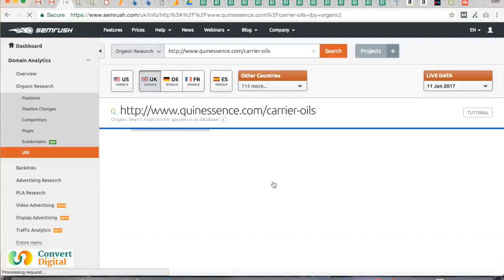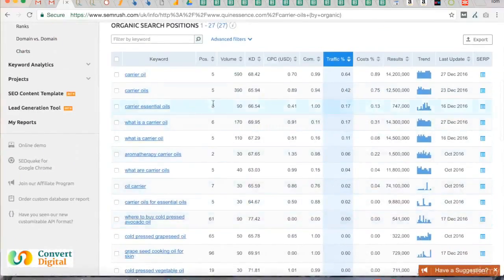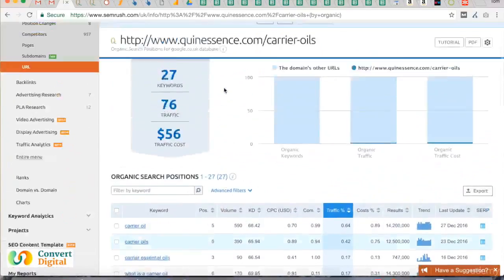So we can immediately see some page 1 rankings here. Nice, perfect keywords appropriate for the page, and the amount of people searching each term is substantial. So my gut instinct was right.